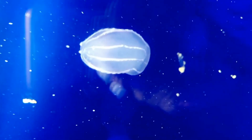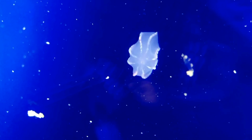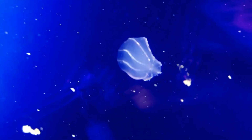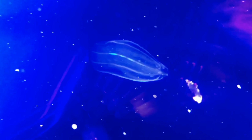So this is a ctenophore or a comb jelly. It's not a true jellyfish and it doesn't have any stinging cells, but it does have little cilia on the side of its body that are the combs, and those help to move it through the water, and they also have some light reflecting properties that make it look like it has bioluminescent rainbows coming off of the sides.